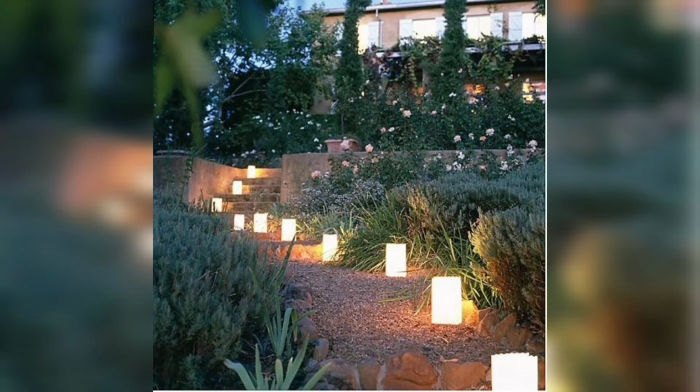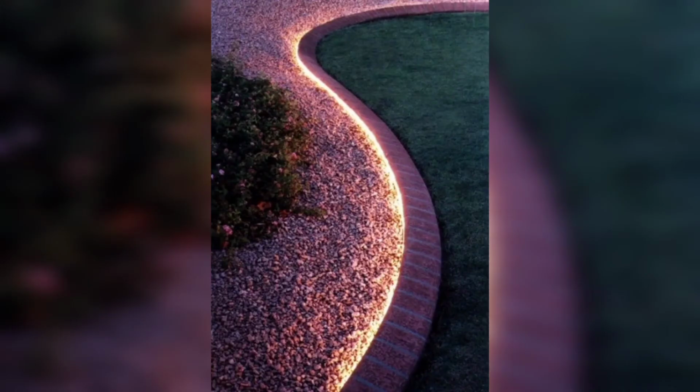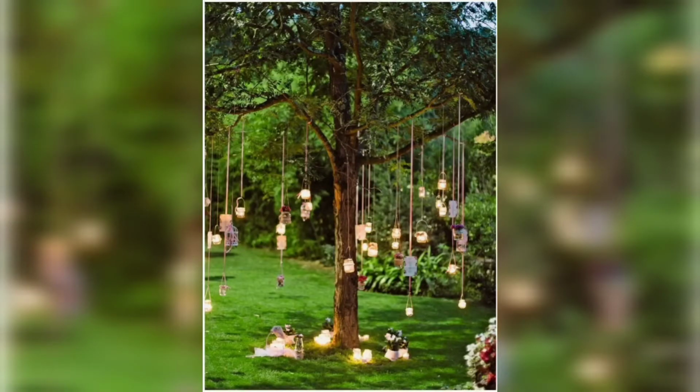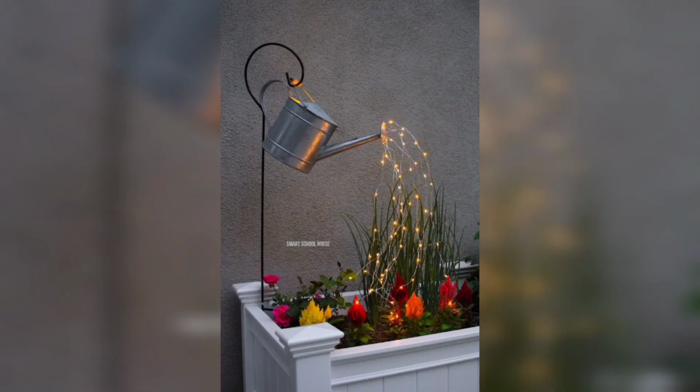Number 1. Setting the mood with garden lighting. Garden lighting is not just about functionality, it's about creating an atmosphere that captivates and delights. Learn how to set the mood in your outdoor space with strategically placed lighting fixtures.